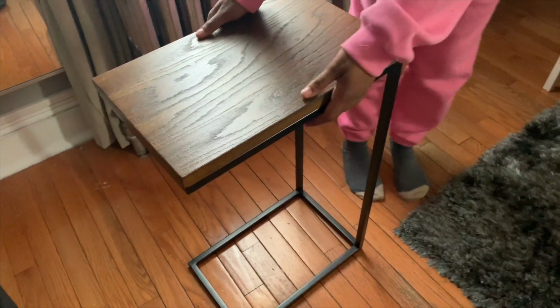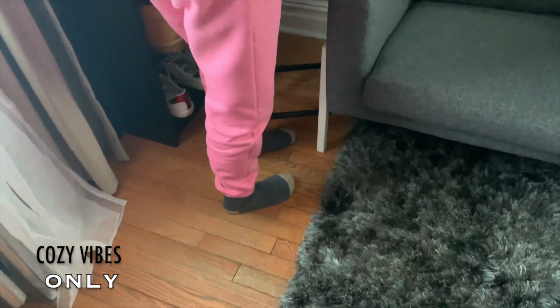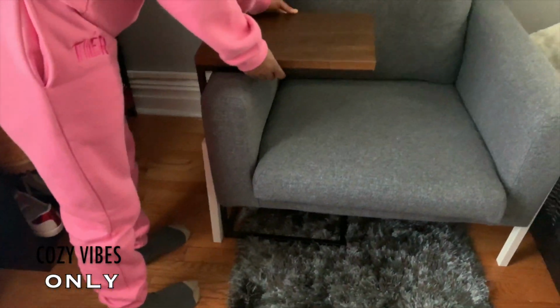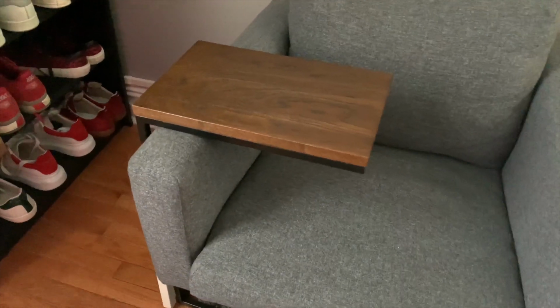My client is the best graphic designer in New York. So I was like, let me add this little corner over here for him so he could get some work done, eat his food, and all that stuff. Space is incredibly limited out here, especially when you have a sneaker problem. Yes, I'm talking to you.